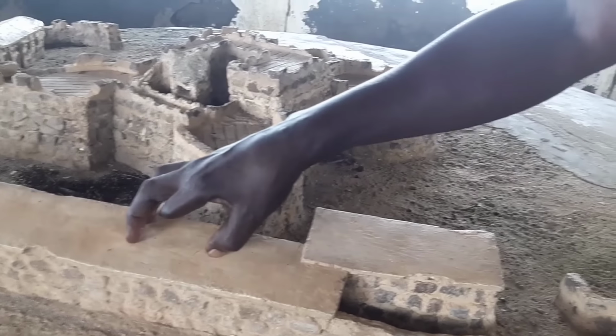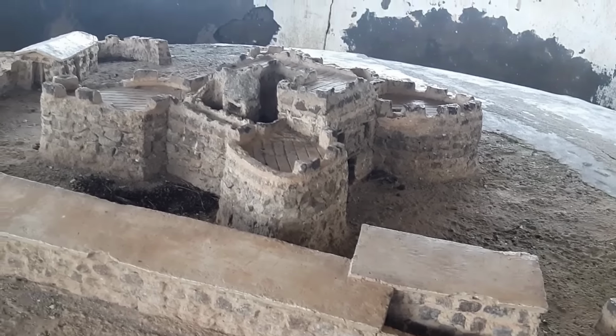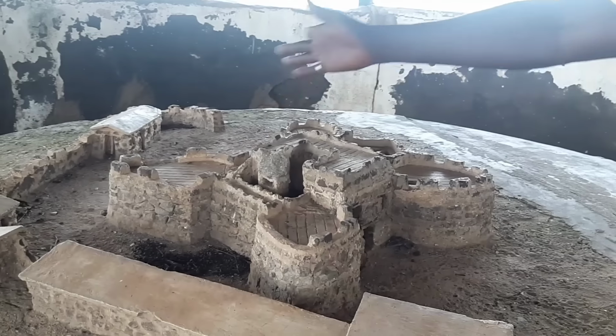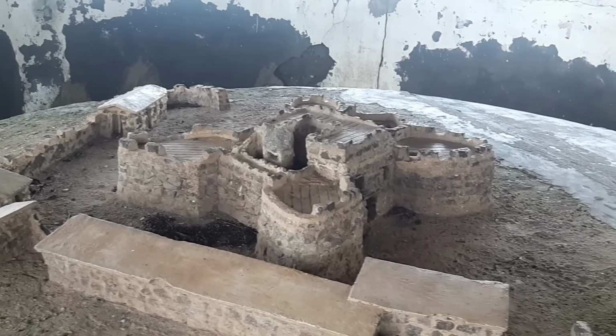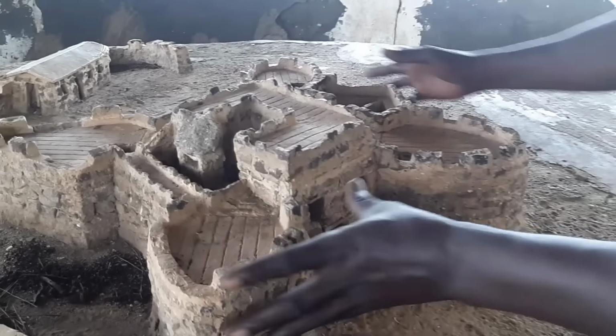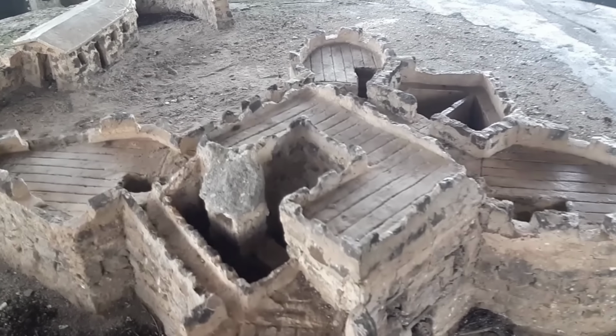This is the women's slave house. This is the men's slave house. But it's unfortunate, all this site of the island is in the water now. So we're trying to show you this is what we are left with of the island. That is what is behind me there.